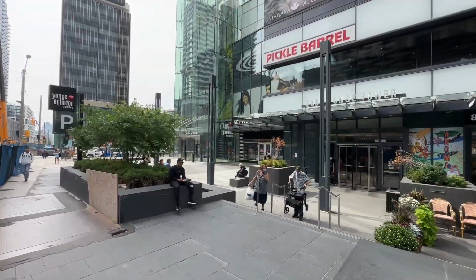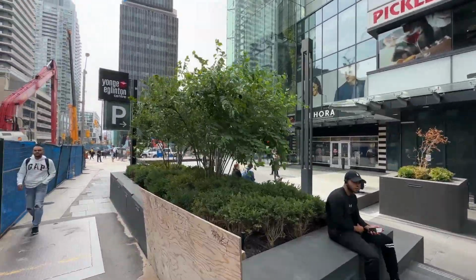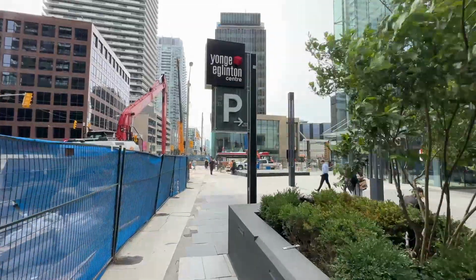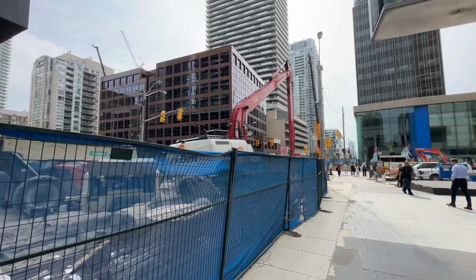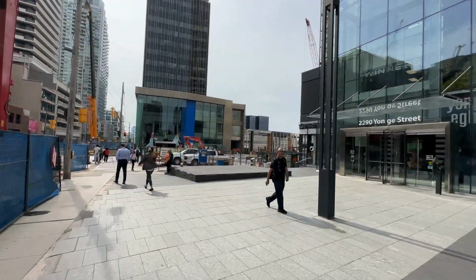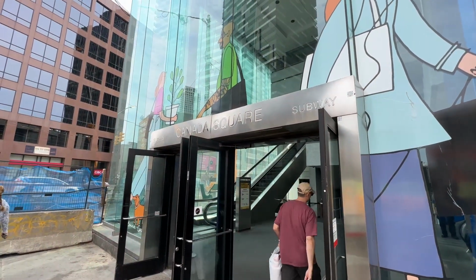It's the Yonge and Eglinton Centre. Certainly a good place to live, if you like hustle and bustle and having downtown amenities at your front door, and then you've got good access on Line 1 to go downtown. And this is the Canada Square entrance to the subway.